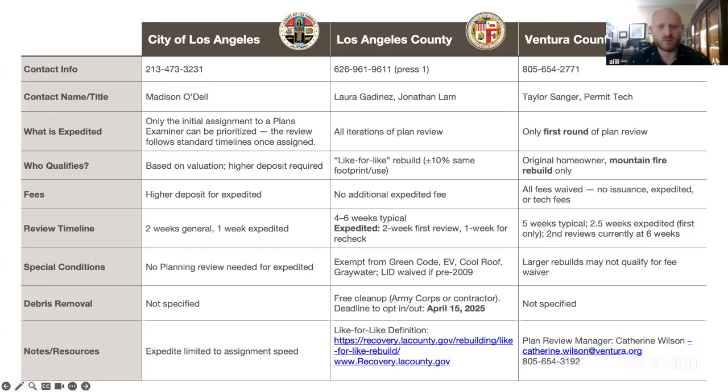And it looks like 5 weeks is their typical turnaround time, and it would be about 2.5 weeks for the first round of plan check if you're getting expedited processing. So second review is currently at 6 weeks, which is more typical of what you would see in California for first review. So if we get it right the first time, that's going to help somebody out quite a bit.